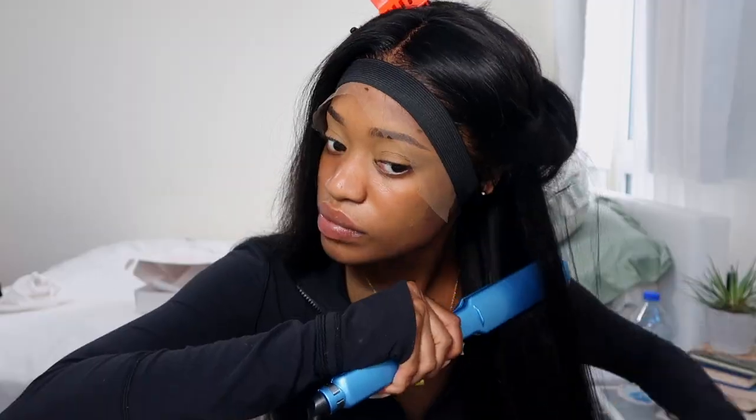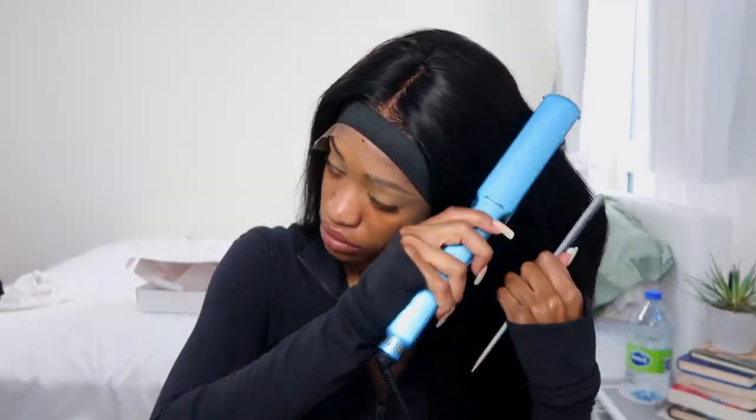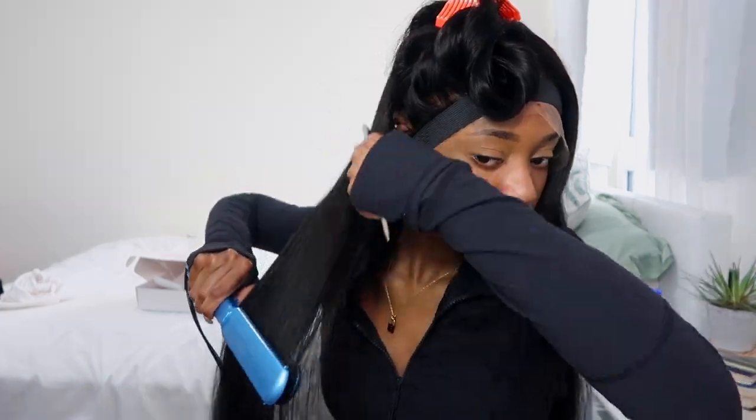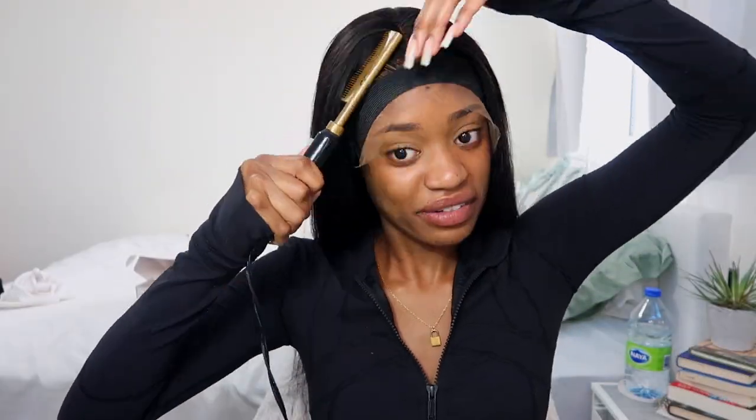Okay, so while I wait for this lace to dry a little bit, I'm just gonna straighten the hair. So I finished straightening the hair. I'm just gonna take off this band and then cut the lace. Okay, see the reveal?